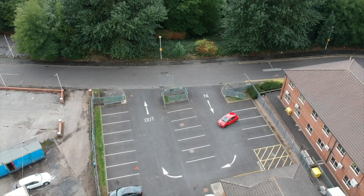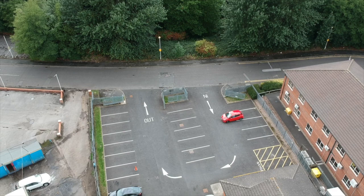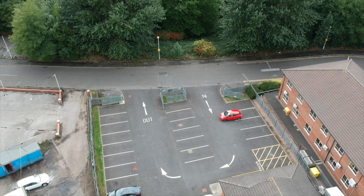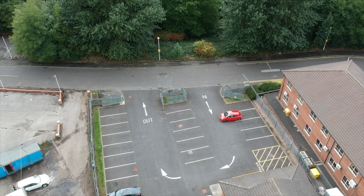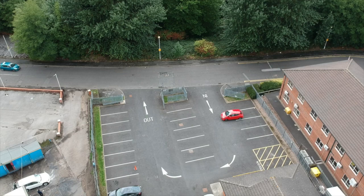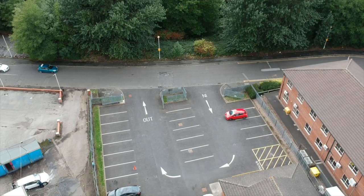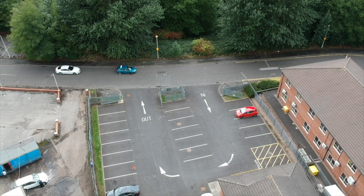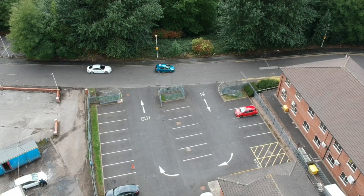So if you take a look at this one, it's slightly gone too near the line. My advice to make that better would be leave your point of turn a little bit later. Okay, but there's still not a problem, because what he can do is shunt forward and correct his position.